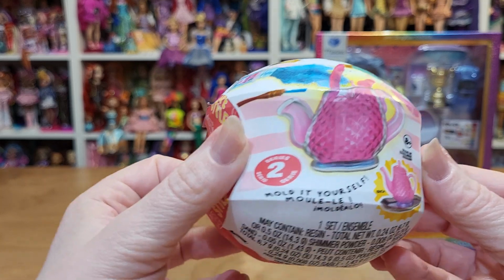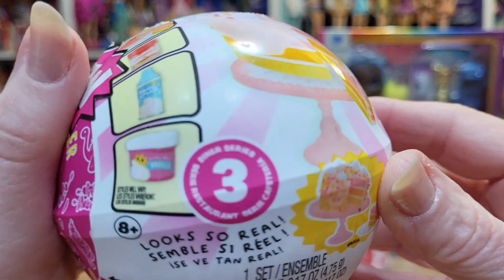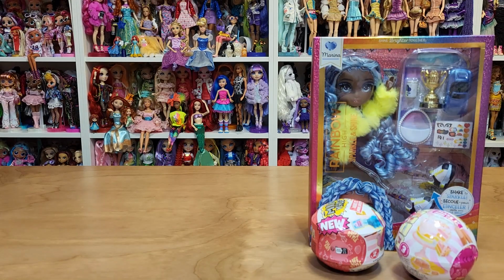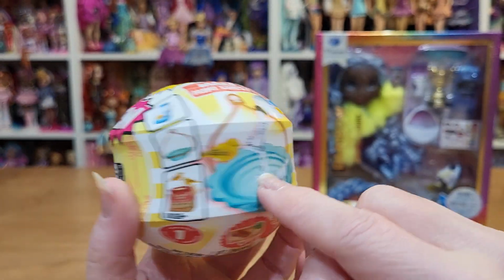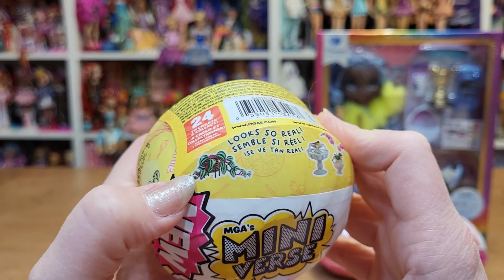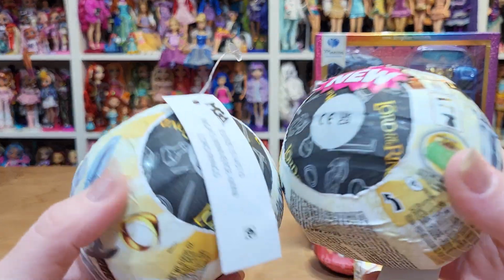This one, I don't know, series 2, I guess. And this one, Make It Mini Food, Diner Series 3. There's cake and stuff in there. I hope I get the cake. And then I got another, it says Home Series 1, but it's the one where you can get like bird feeders and bird houses and plants and things.